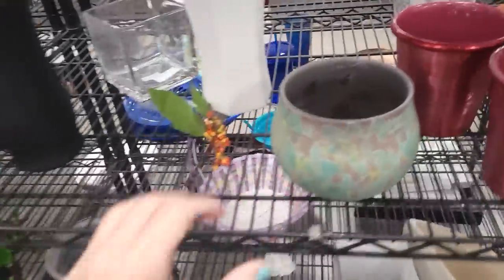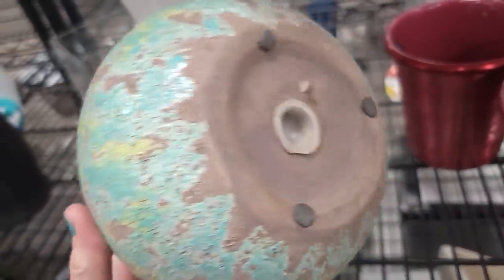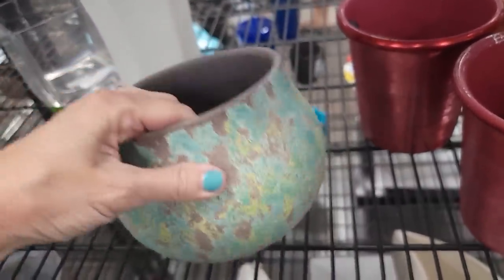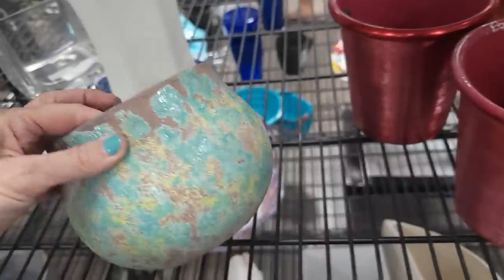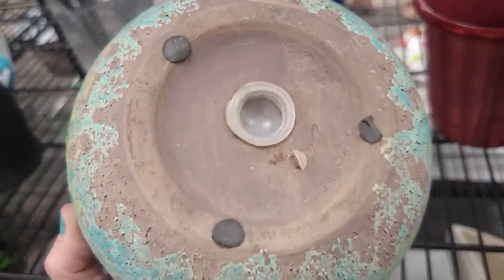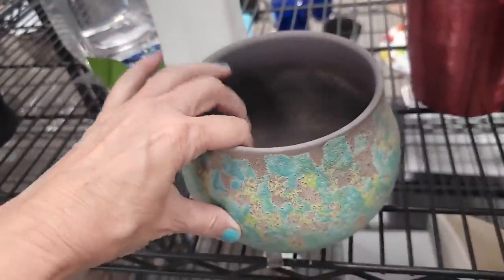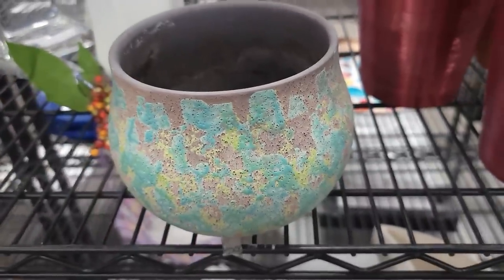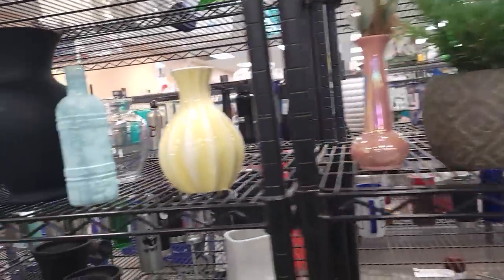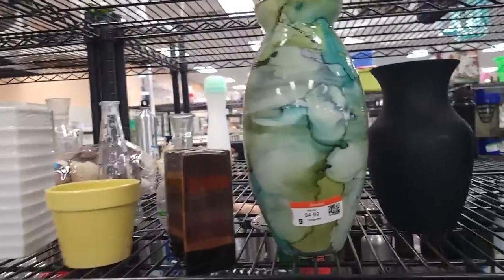And keep on going. This looks like raku on the inside, but the outside doesn't look raku, but it's cool, and I like the colors of it. And again, there's no price. I don't think it's that old because it's got a plastic plug in it. I do like it. I'm going to find out how much this one is. And just keep in mind, if you stay to the recap, I will tell you how much I paid and how much it's worth.